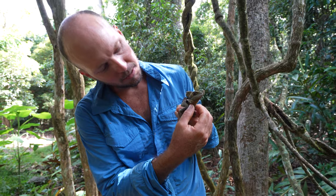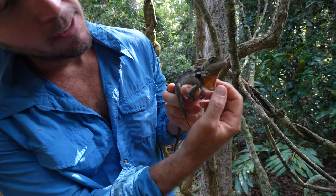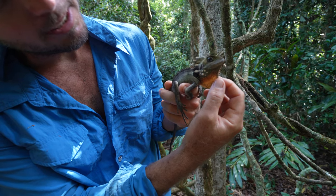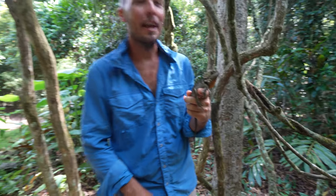And I'm just gonna pull it out a little bit. You can see if he were to display to a female, he pulls this lobe under his chin out to display, and he'll head nod and stuff. But another beautiful Boyd's dragon.